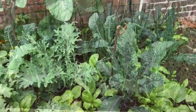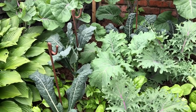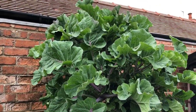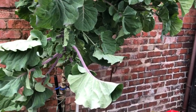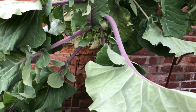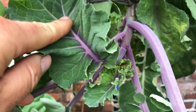It's fantastic. This is one of the many kale beds at home. It's looking really nice. We've got a lot of this perennial kale on the allotment, and so we've been harvesting that. We'll take all these lower leaves off that are on branches that are about to fall off. And we get lots of cuttings as well when we do that.